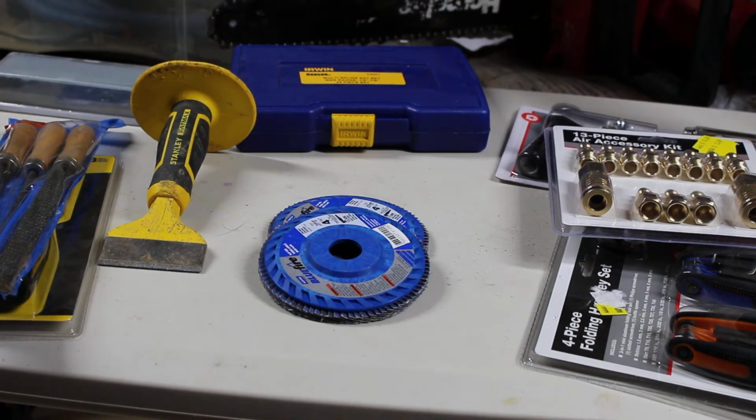Today's just going to be another tool haul video. I just want to show you some stuff I picked up. Some of it was a really good deal and I couldn't pass it up, and others I just thought it'd be handy to have around. Some of them I haven't used and some of them I've used quite a bit. And by some of them I mean one out of the whole group.